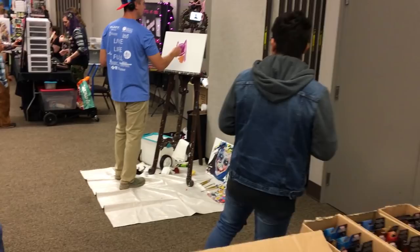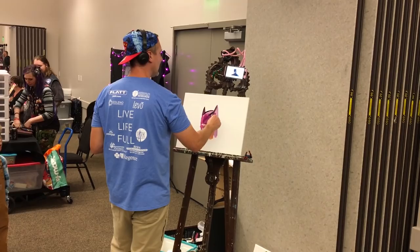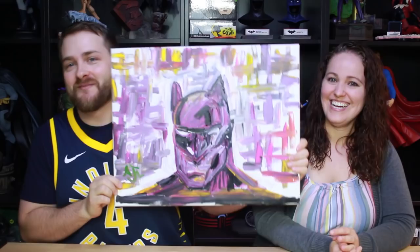Now as we were going through Artist Alley, there was this guy doing a live painting session, which I thought was a super cool idea, and he was taking requests from congoers and just blasting them out as they requested them. And he was doing a Batman one while we were there watching him. It was so cool, we had to buy it. So here's the Batman. Very, very cool. Cool colors. I love it.